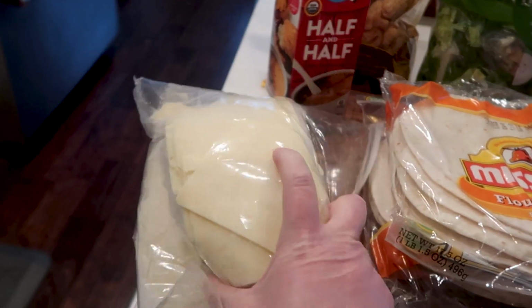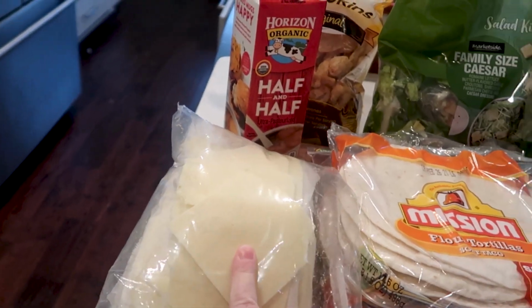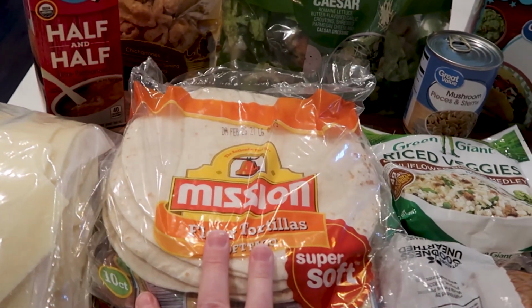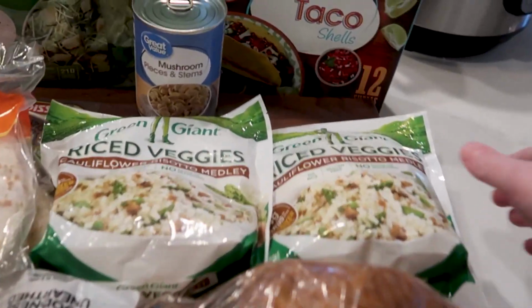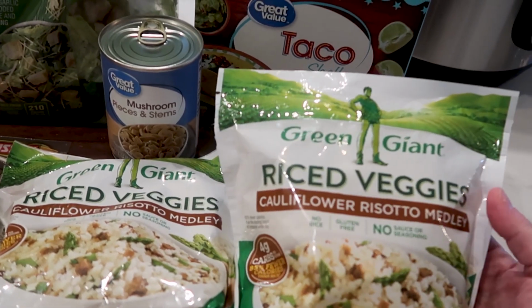It's Land O'Lakes American White Cheddar, and I'm going to use that to make queso. I got some tortillas. I'm just going to make some breakfast burritos to put in the freezer. Big thing of potatoes for the kiddos. I got these for myself when I feel like I want a side of veggies.